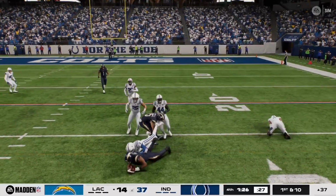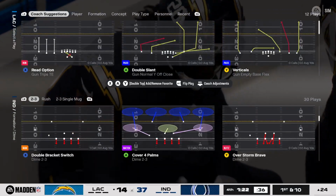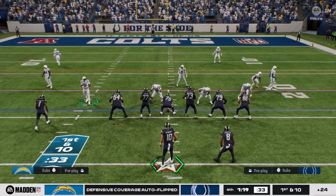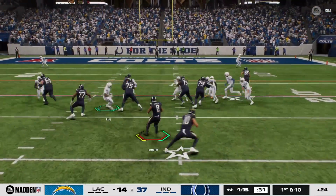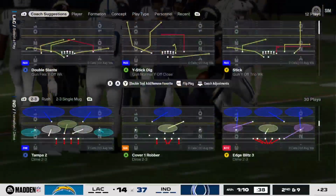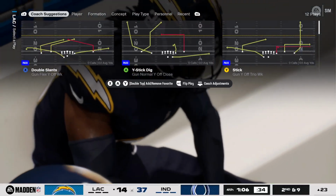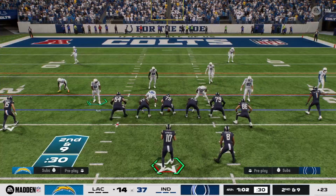That's to Omarion Hampton out of the backfield. And brought down, but not before they're inside the 25. 13 yards on the play. And the Chargers first down. On first down, it's Hampton. And he's going to take this one down to about the 23-yard line. It was Kwity Paye who made the stop coming off the edge. 2nd and 9.